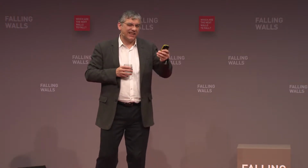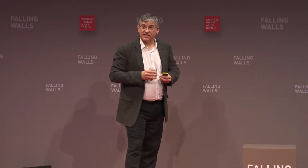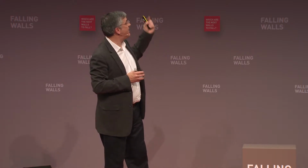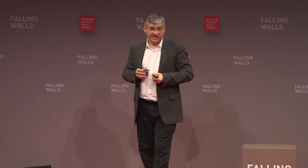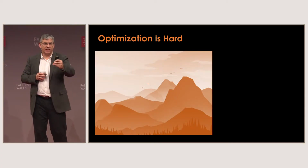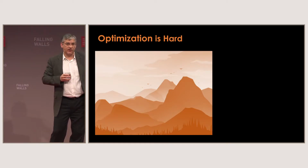We don't know exactly the killer application of quantum computers. It's probably going to lie in something like optimization. I show this picture of a landscape. What's the highest peak in that mountain range? Well, it's easy to see it, that one in the front there, because it's only two-dimensional. There's a latitude and a longitude, but the highest peak depends on all of that information of the entire landscape.